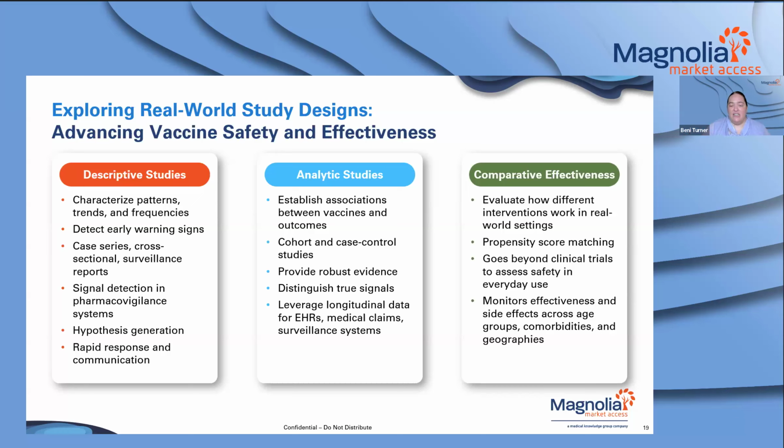So then if we move into analytical studies, these are going to be more specific. There'll be things like cohort studies, case control studies. Their strength is in establishing the association between the vaccine and the outcome. So we saw this potential outcome in our descriptive. We're now saying we believe there is an actual association here. So here we're testing hypotheses that we have generated based on descriptive studies. And then we're aiming to quantify the risk and determine causal relationships.